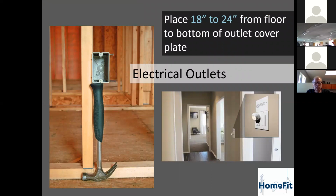electrical outlets. Now the code basically says for residential that no outlet shall be less than 12 inches from the floor. So if you go into any residential house, you'll find that it's pretty much 12 inches from the floor. And as you see with that example to the left, it's not unusual for an electrician just to use what they call hammer height, which is about 12 plus inches from the head to the toe of the hammer, and that's where they locate the outlets. So very, very typical. But what you actually want to do is consider going with 18 to 24 inches from the floor. There's no height restriction as far as the outlet, only how low you can go with it.